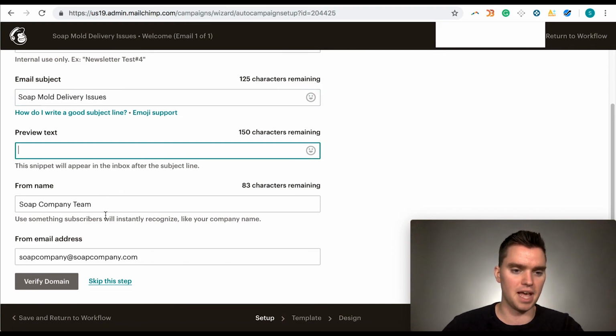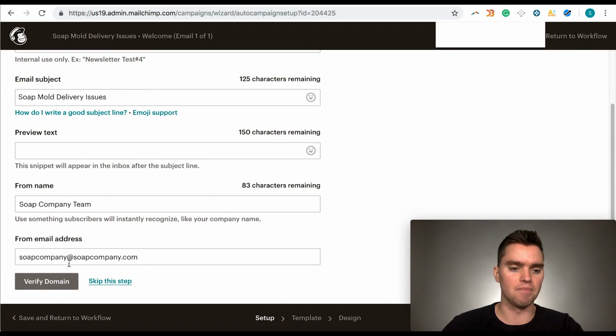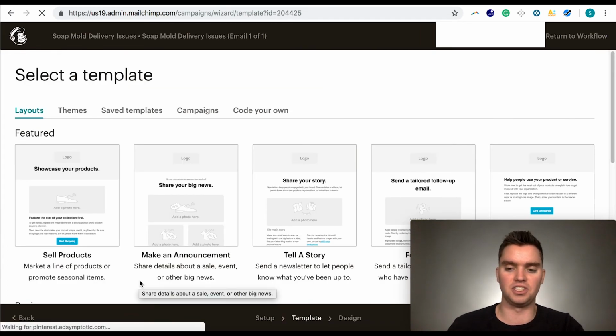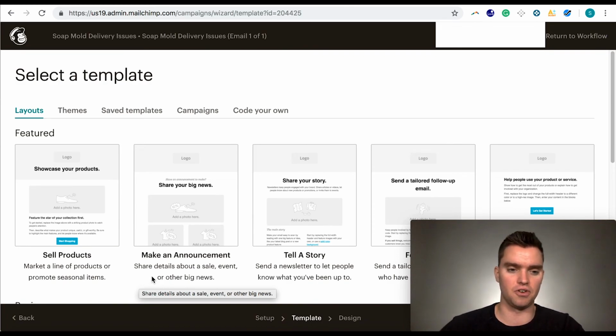I leave preview text blank. Again, make sure your from name and from email address are accurate, that they are what you want them to be, right? This is what people are going to respond to. And the from name is what people are going to see in their inbox.